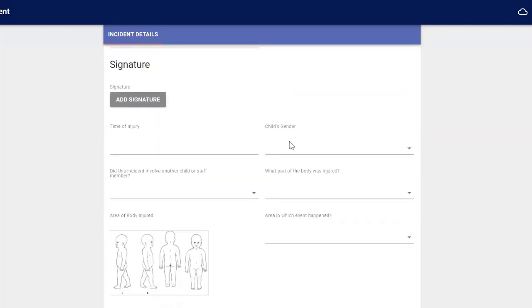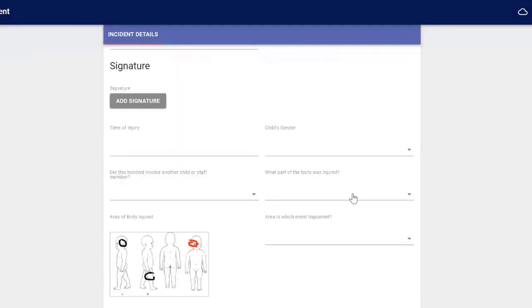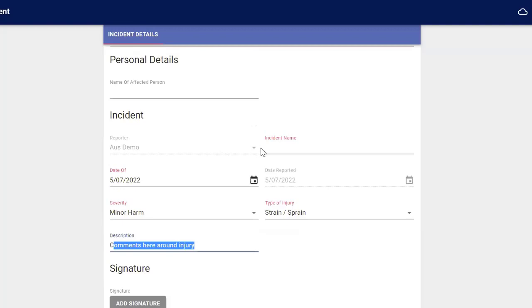I'll add the time of injury. I'll circle the parts of the body that were injured, and I can of course change the colour there depending on severity. I'll then save that information and potentially just give some comments here around the description. Perfect. Now, if I'm on my iPad or my Samsung tablet, I'm able to actually talk to text. So if I've got a microphone function, I'm able to bring that through as well.